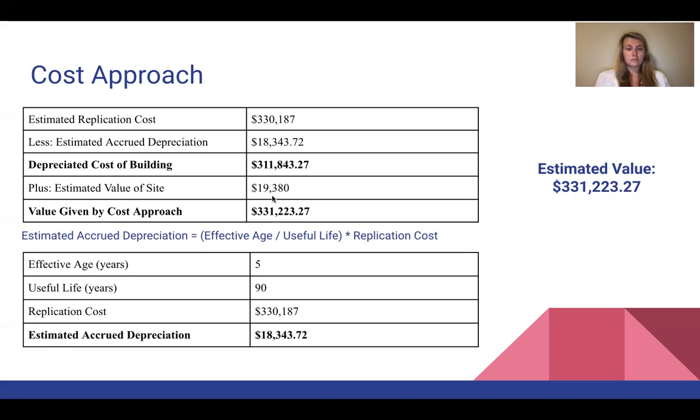And just to specify, a lot of this information was harder to find just because we haven't been on site or in the property. And so this is why this number might be a little off in terms of the initial replication cost. But after finding all of these values, we found the given value from the cost approach to be $331,000. And now Elise will go into valuing the depreciation.